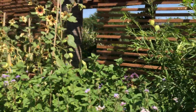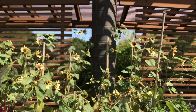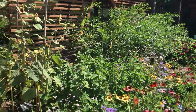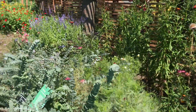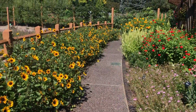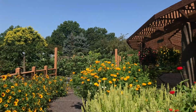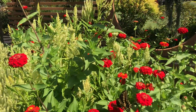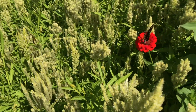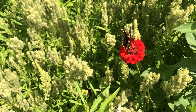There's another swallowtail. I should know my butterflies better. And yeah, as Cassidy said, we are kind of walking in a circle, but it just goes to show you, you really can wander around in here and check out all the different nooks and crannies, get lost, see new things on every circle around. There's a lot going on in the Kemper Gardens.